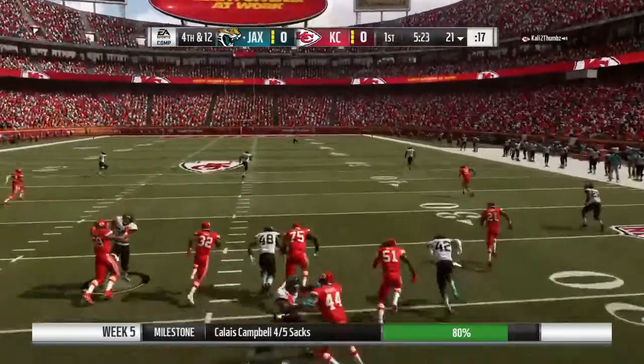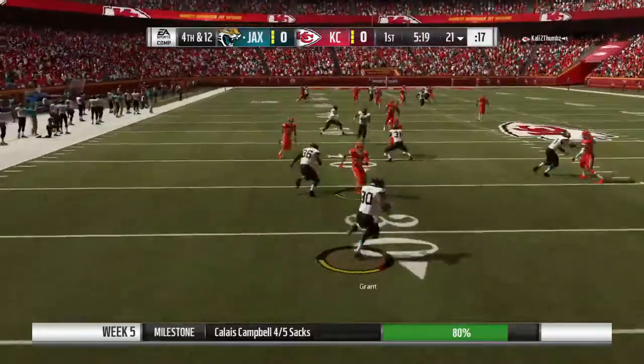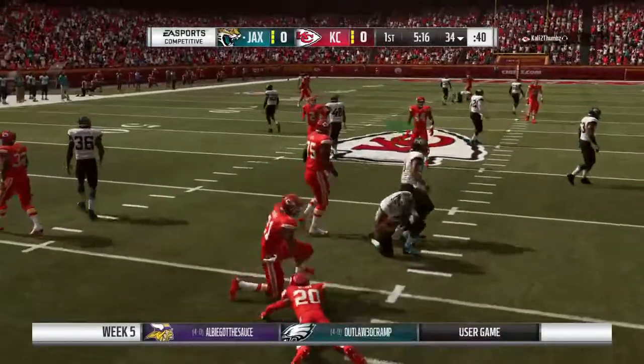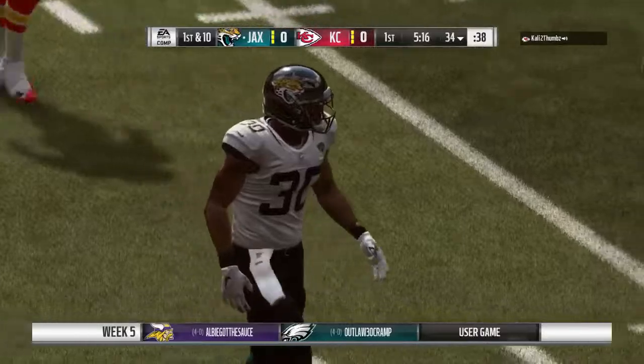He'll send this one into the Midwestern air, and it's a good one. Taken in at the 22. 12 yards on the return that time. And the Jaguars go on offense, 1st down and 10.